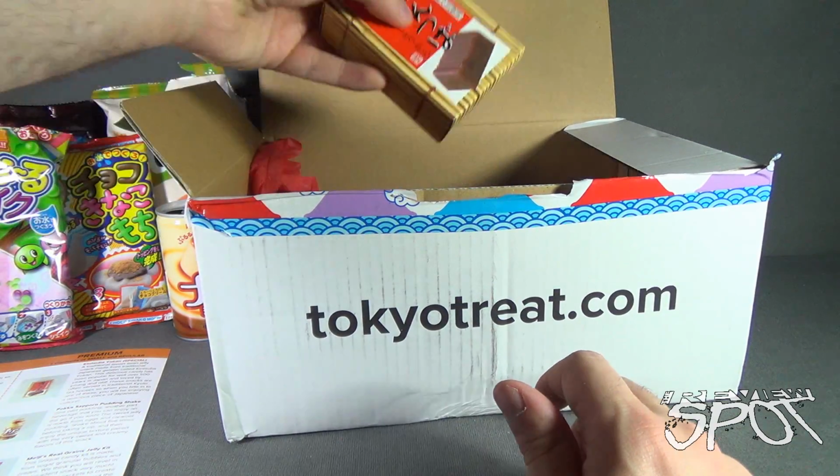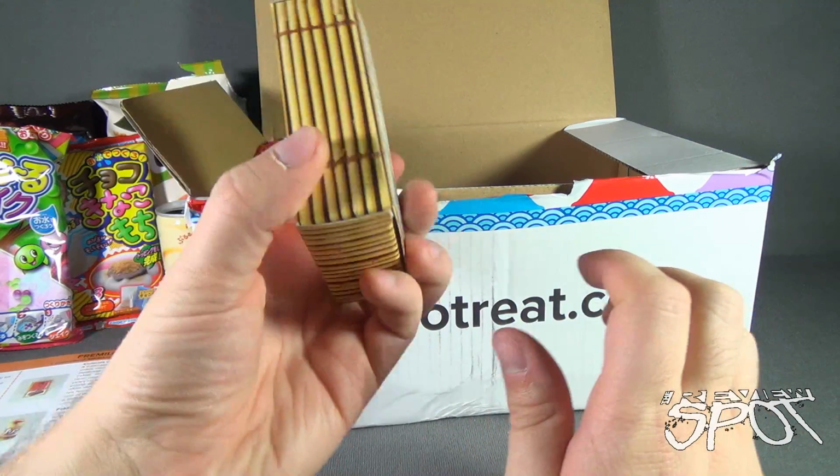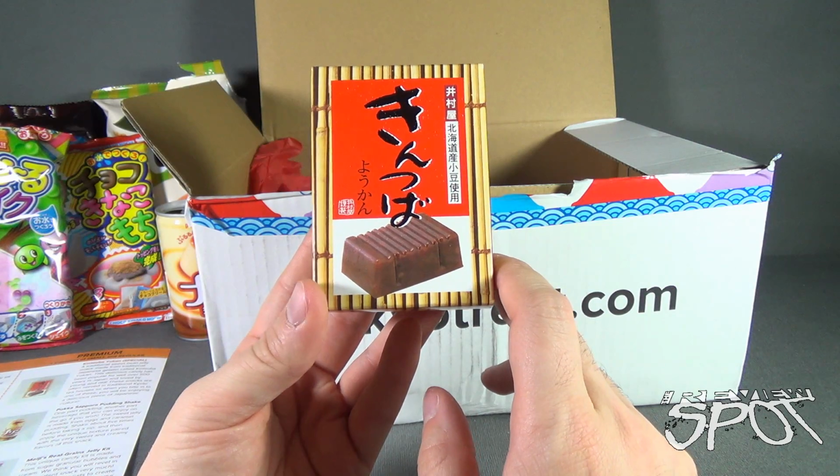Moving along, we also have, this looks substantial. It's heavy too. It's probably one of the heavier things in here. This is the Suba Yokan, which is also a special item.